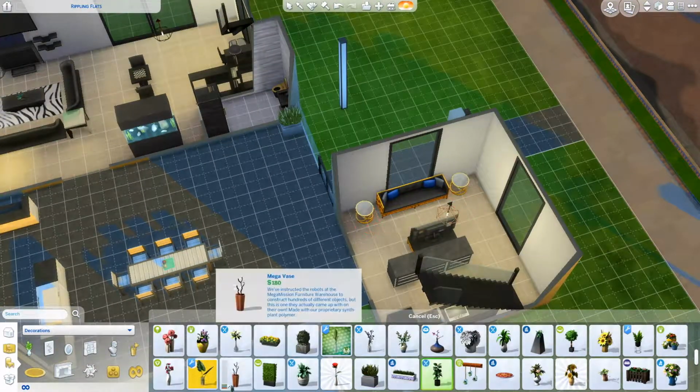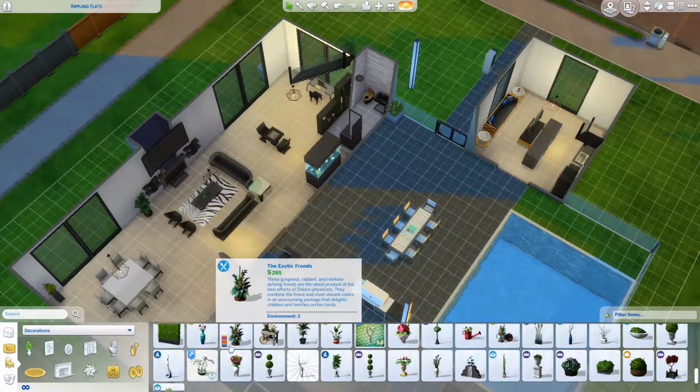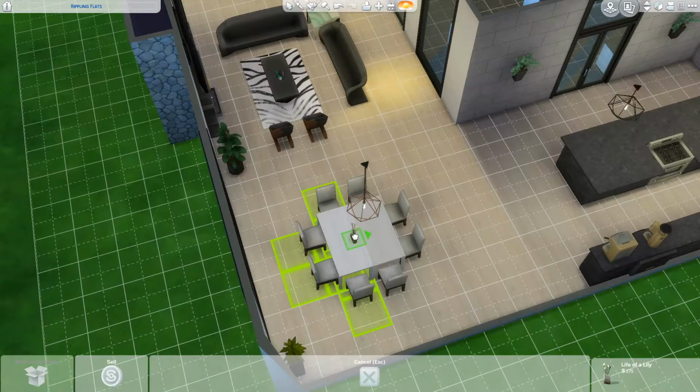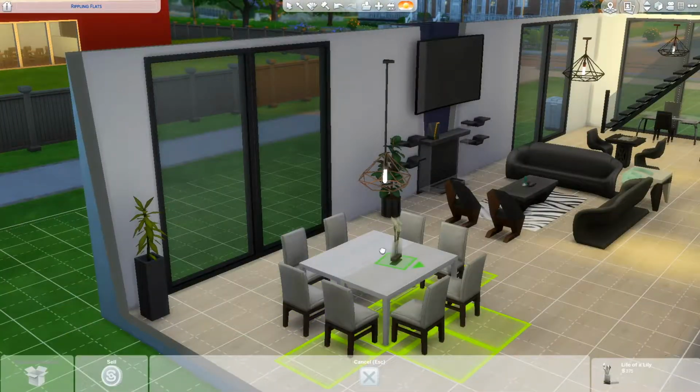Oh man. Okay. Now, just putting in decorative items. I said that like a minute ago. I don't know, time is weird. Plants and stuff. I don't know why I always put so many plants in my builds.